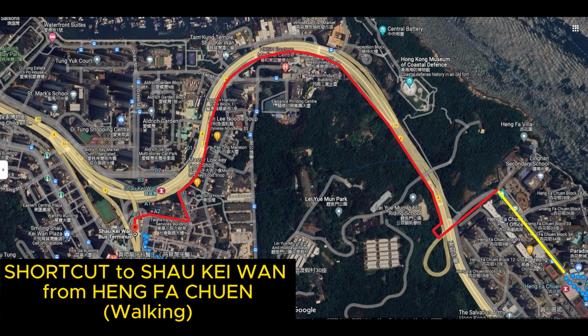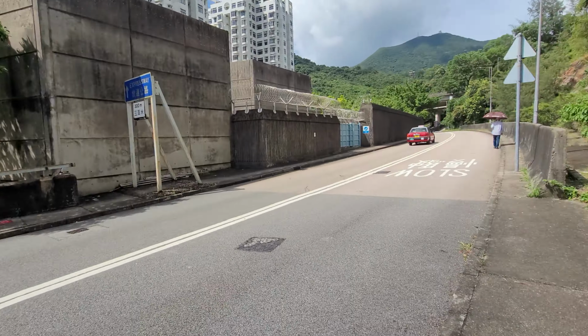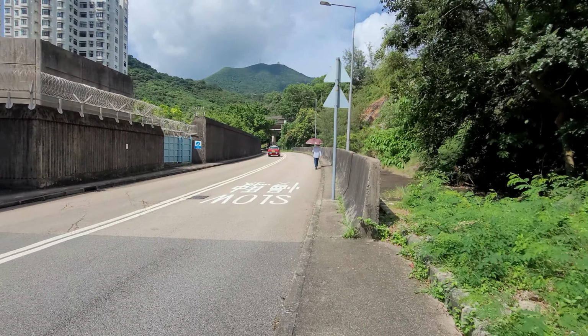So this is the basic path. As you can see, this is the road. This is the road leading up. It's called Sheng Tai Road. There's a flyover there that leads to the main flyover towards Wan Chai. Yeah, it's quite a sunny day actually.